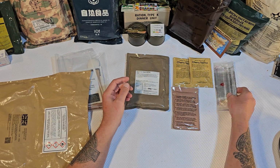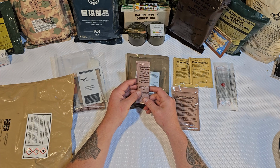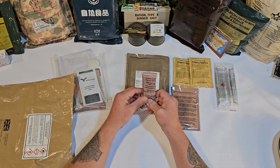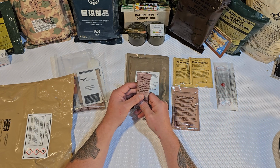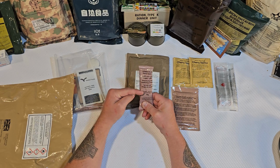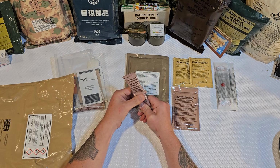We'll get to him in a moment. And we have some cheddar cheese spread, 48 grams. I have not yet had cheese spread in a British ration. So this is a lot of firsts for me today. This is awesome. Cherry flavored cola bottles, British cheese, although this looks like it's packed by Gymnipsa, which is pretty typical for the many different languages, but that's okay. As far as I'm concerned, it's British cheese spread.